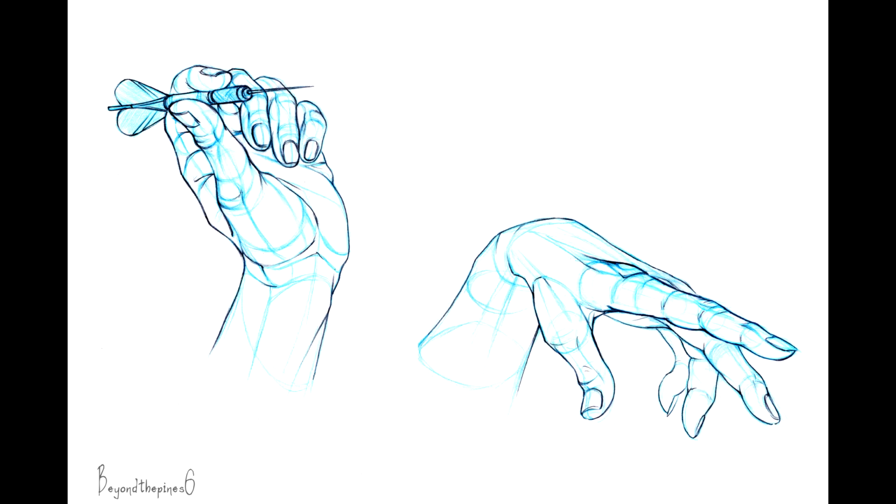This year's rules for hand drawing are very strict. The first hand is preparing to throw something, and the second is throwing. After a ton of wasted paper, I chose this pose because it shows both the palm and the back of the palm, and I believe this way it's more expressive. Don't forget the structure, of course.